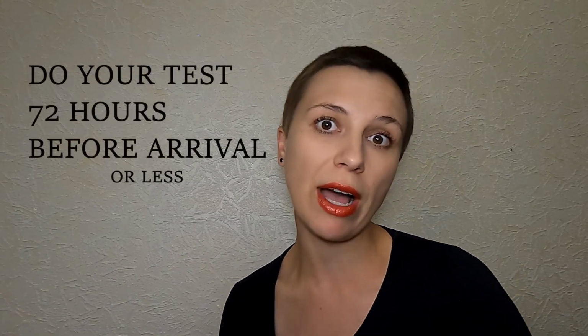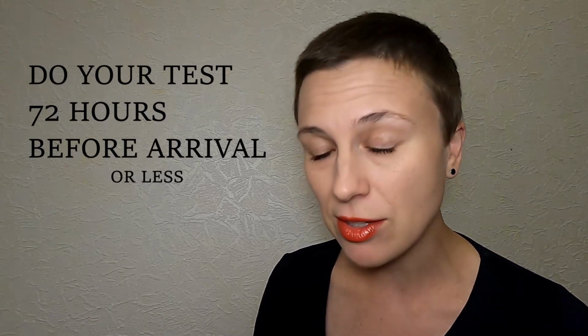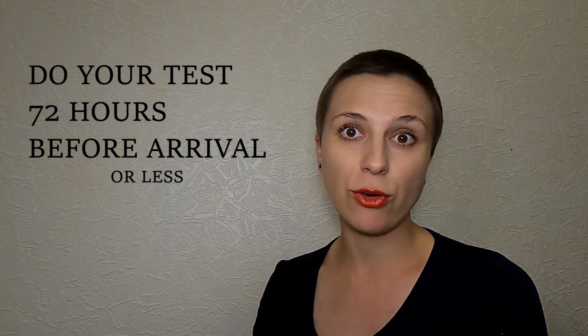It doesn't really specify when exactly this test should be done, like the express test, but from what I can read from the news, from the Ukrainian media, and how I understand it myself, that means again 72 hours before your arrival you need to pass the test. So it can be a PCR test or it can be an express or rapid test for COVID.